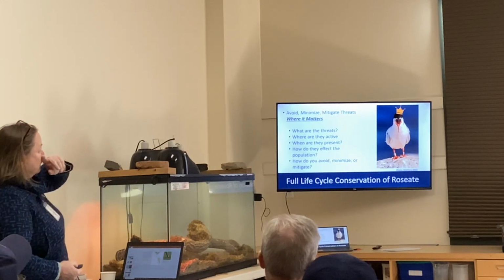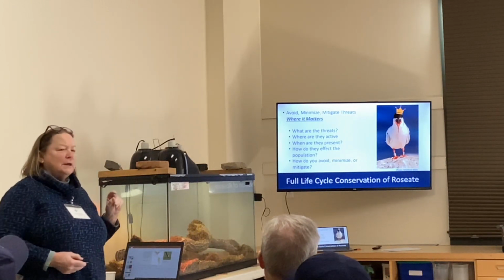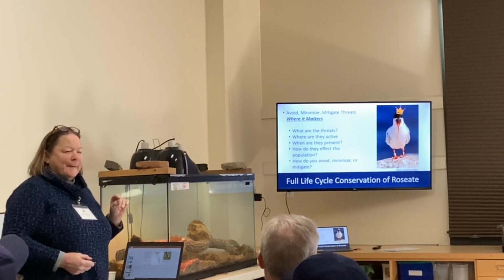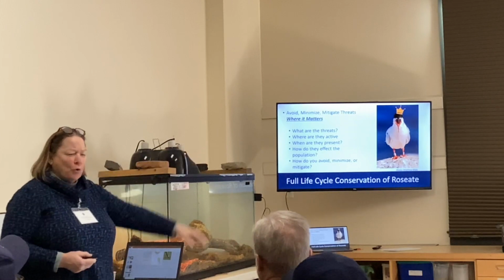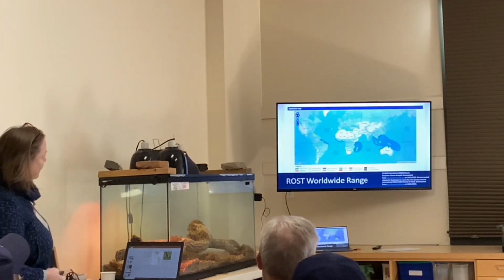I put the crown on the Roseate Tern just to remind everybody that I think it's the only federally endangered bird breeding in the northeastern United States. Isn't that correct? It depends what you call the northeastern United States, I suppose. There might be something in New York way out west, but that's basically it.